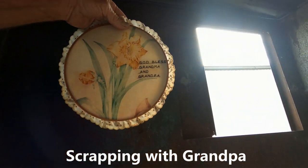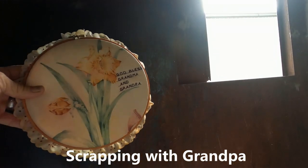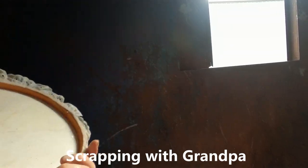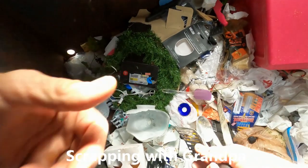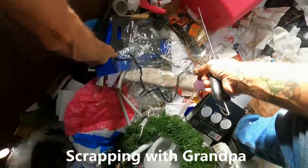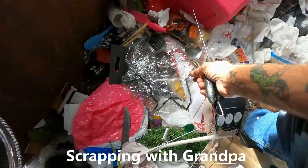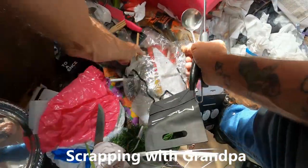Bad. It's a mess. My wife could probably clean that, but I'm not bringing it. My wife is actually in New Jersey for the next month.